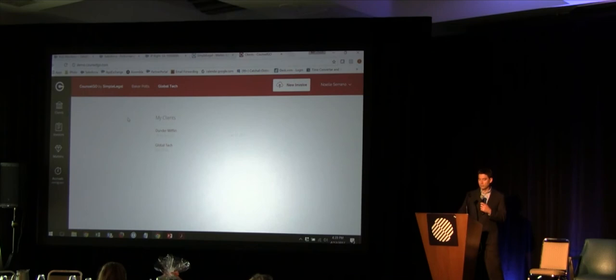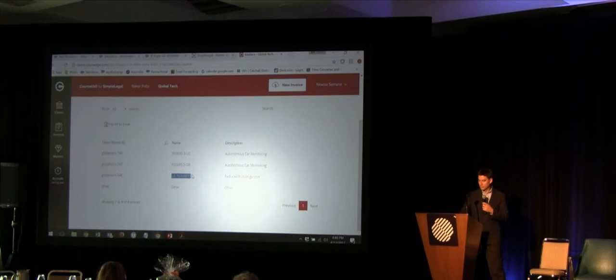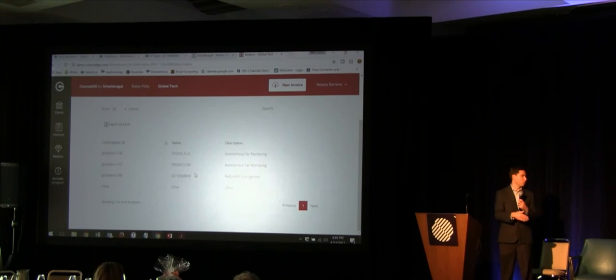So this is our vendor portal. It happens to be called CounselGo. This law firm, Baker Potts, has just two customers. And if they go to click into one of them, they get to their list of matters, and here is that same matter. So without anyone manually entering anything, we've seen in IPfolio that it existed, and it now exists in the e-billing system, and is ready for invoices.